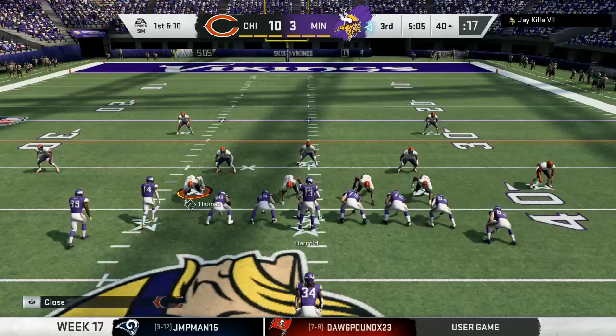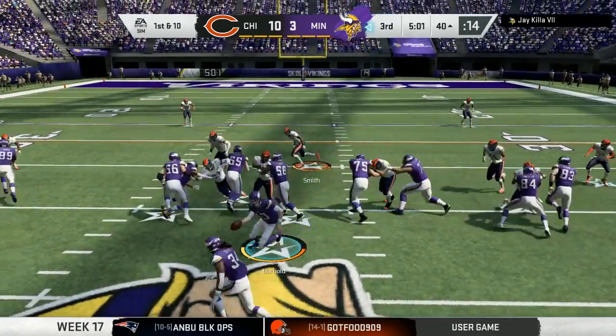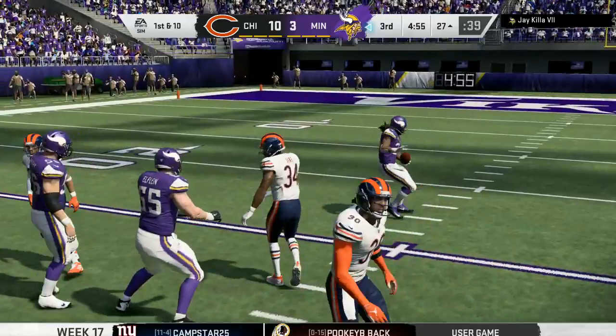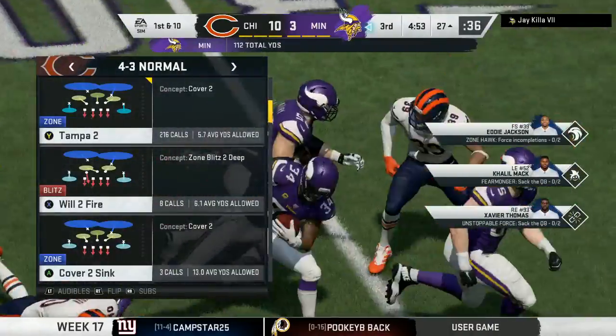So into Bear territory now. This is 1st and 10 right at the 40. Now a 10th carry for Melvin Gordon. And he works it past the 30, almost to the 25. 13 yards as the Vikings pick up the first down.